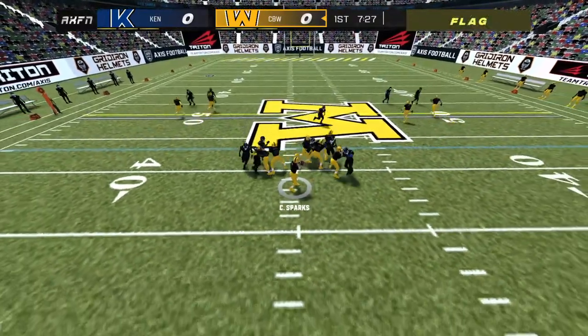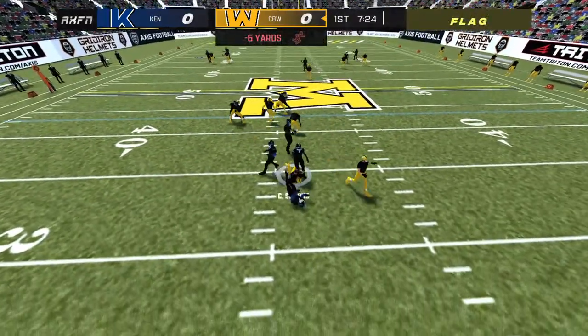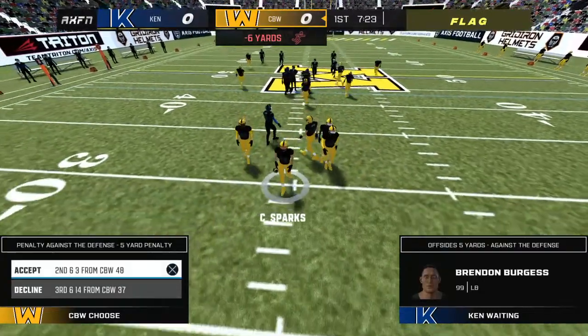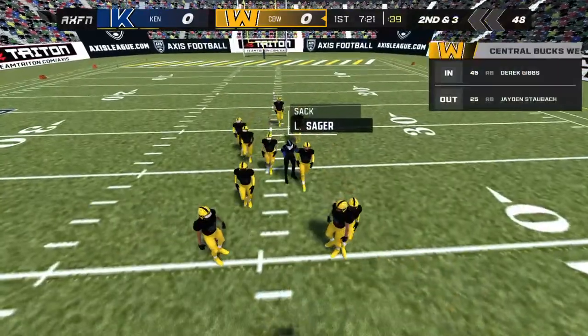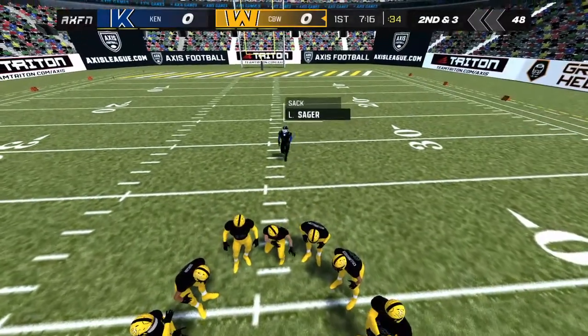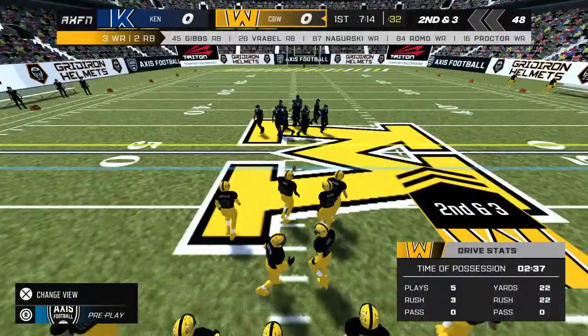There's a penalty marker on the field. Play action pass. Let's see how the penalty affects things. The home team accepts the penalty. Great defenders have a sixth sense for knowing when the ball is going to be snapped. That's not what we saw there.